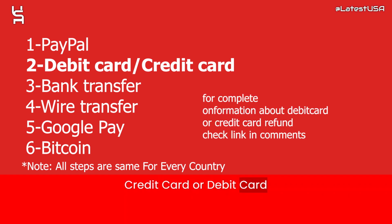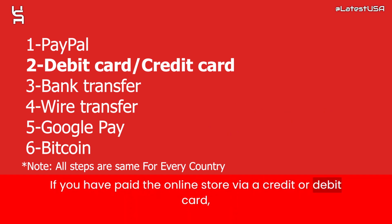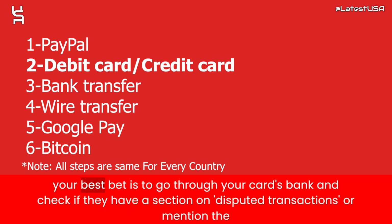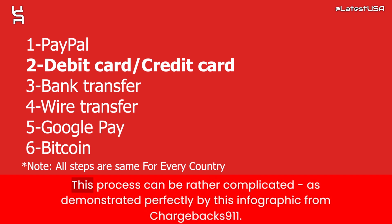Credit card or debit card. If you have paid the online store via a credit or debit card, your best bet is to go through your card's bank and check if they have a section on disputed transactions or mention this chargeback process. This process can be rather complicated, as demonstrated perfectly by this infographic from Chargebacks 911.